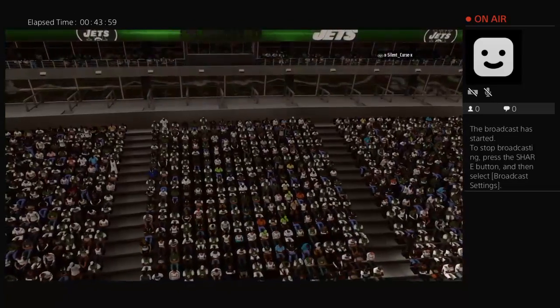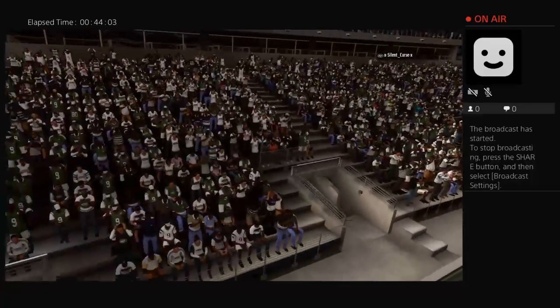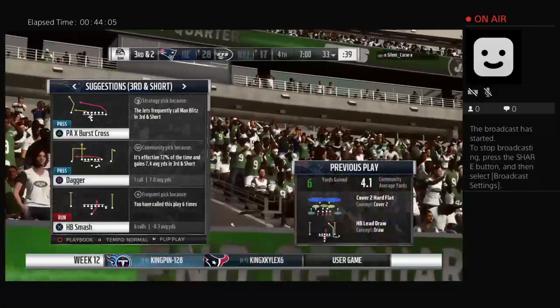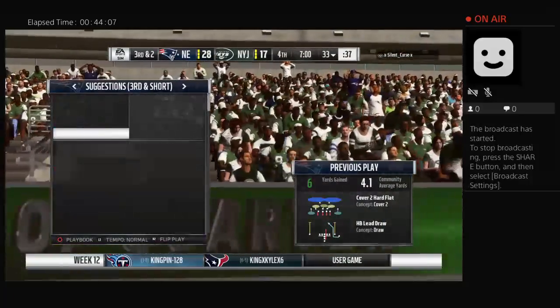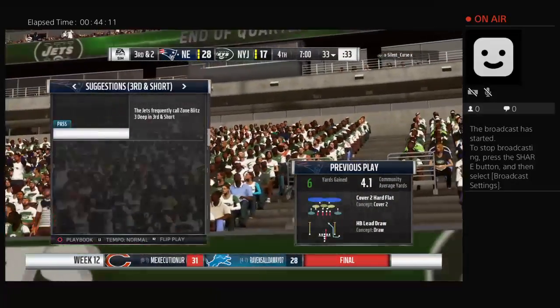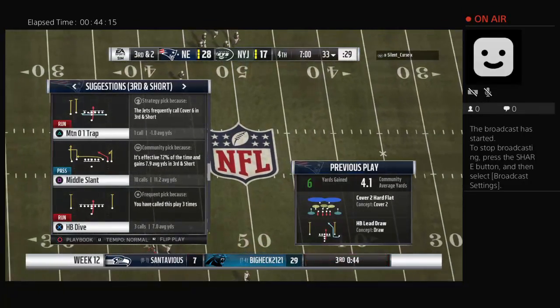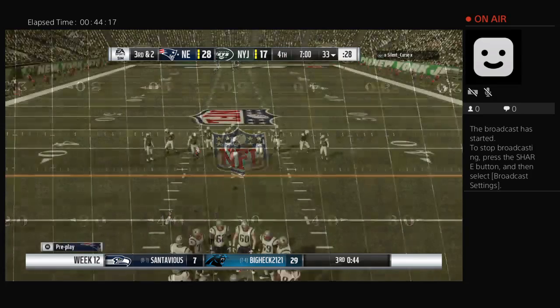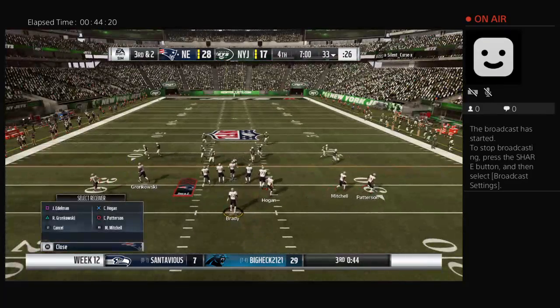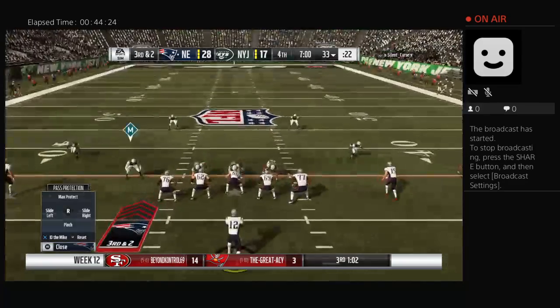Back now here on EA Sports. We get set for the 4th quarter. Patriots have the lead. They also have the football. New England on 3rd down. They've been near perfect. 4 for 5 to this point. Here it's 3rd and 2.